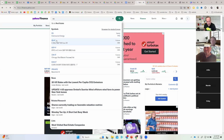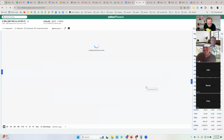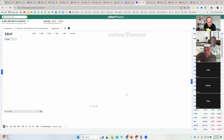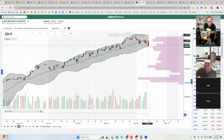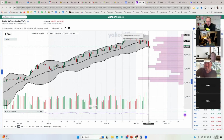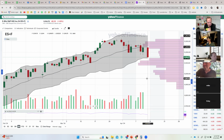ES is Eversource Energy or it's the futures. I'm gonna put the backslash. Yep, ES is down 1.7%. That's a big drop, and the VIX going up is even bigger. This is a daily chart. We're near the lower Bollinger Band, the gray areas. So we're really close to that bottom Bollinger Band on the daily. And this is the Yahoo version, so take it with a grain of salt. It might look different on yours.